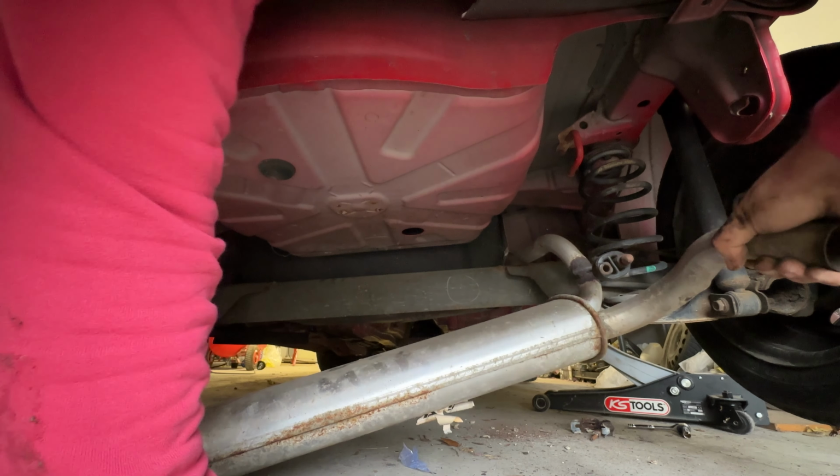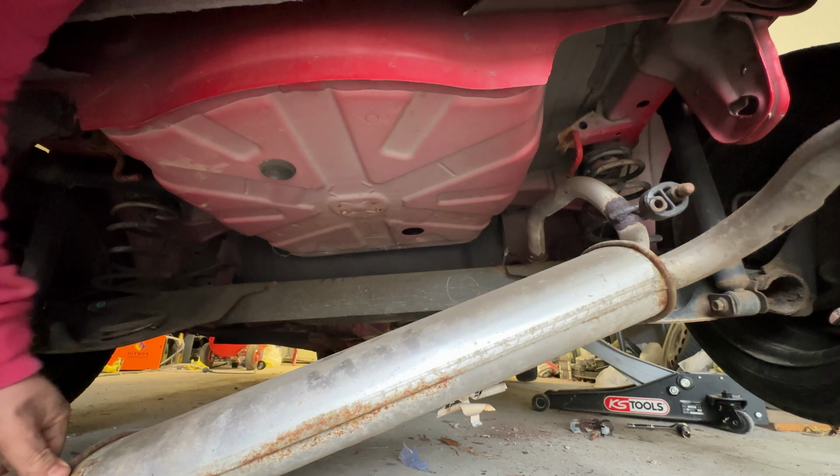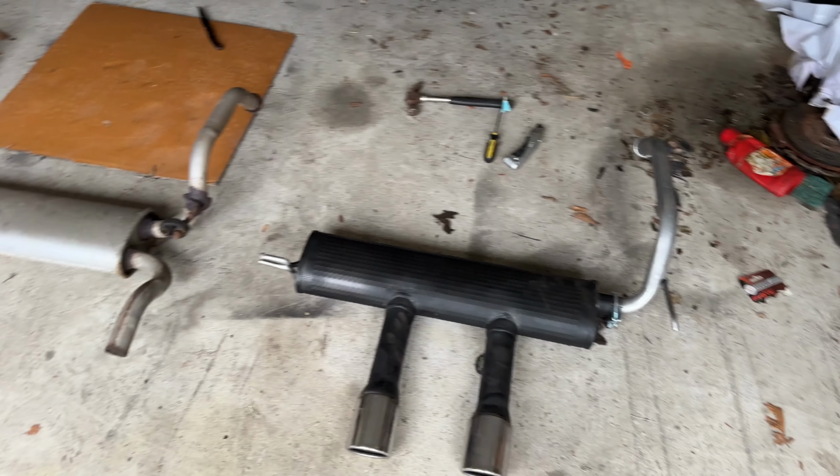Might be nearly there. Yes, and it's out. Well, I just did it with a big hammer. Big hammer, job done. So now I need to set the other pipe on, make it look the same. Right, so there we have it. The same. Makes sense. Pipes are the same, hopefully.